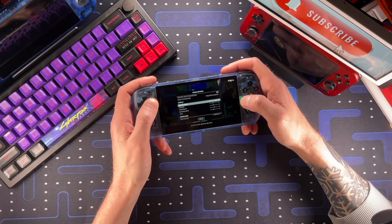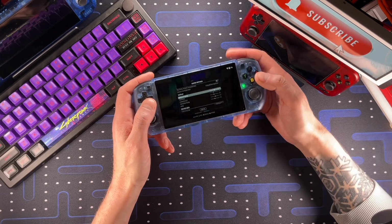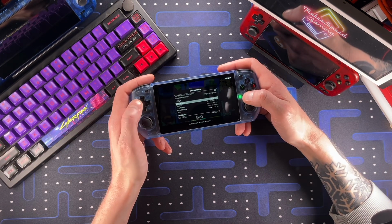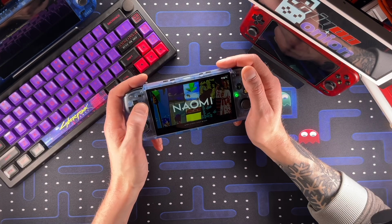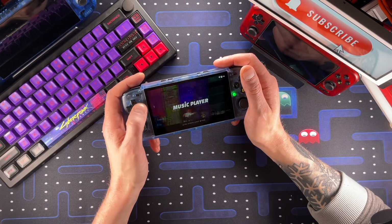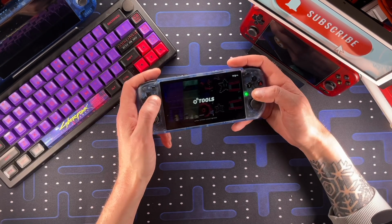So the amount of brightness on here is insane. I put it on 7 for this video just so you guys can see what I'm doing. Sometimes if you turn it up too much, they get washed out, so I didn't want to do that, but this is a very, very nice bright screen. The aspect ratio here is about perfect for Game Boy Advance games, which is pretty common now amongst emulation handhelds.